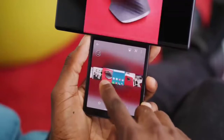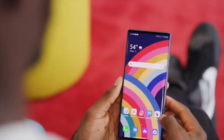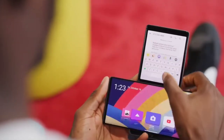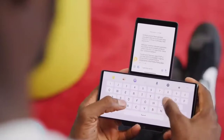Or if you're watching a video or something and get a call or a text, it pops up on the bottom screen, doesn't interrupt you. And of course, there's also big screen typing. So you flip it upside down and leave the window for whatever messaging you're doing at the top and use the whole bottom screen as your keyboard, like full screen or split screen.